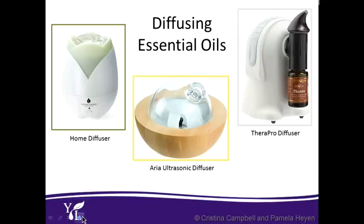Here are some of the diffusers that we have. We have several more now, but these are the main ones. The home diffuser here that's shaped kind of like a tulip uses water, so it helps to humidify the air while it diffuses. This is a great diffuser for the bedrooms. Emma has had one in her bedroom since she was brought home from the hospital, and they use it every single night with her.